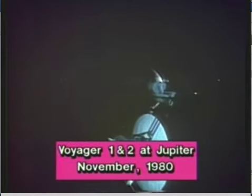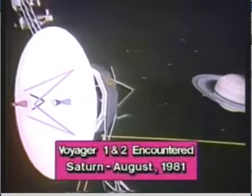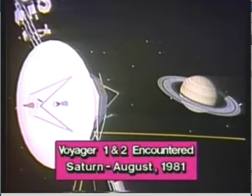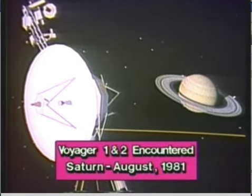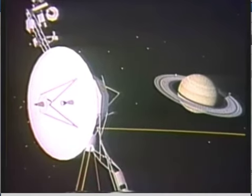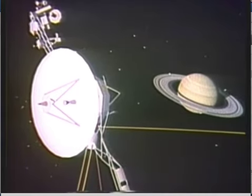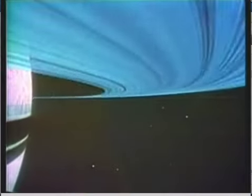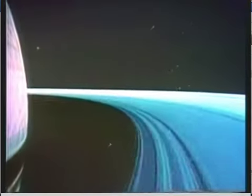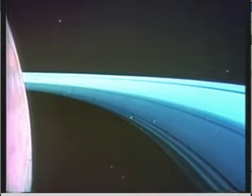After Voyager 1 and 2 observed Jupiter in November 1980, they encountered Saturn in August 1981. The two Voyager spacecraft photographed the north polar region of Saturn and recorded constant cloud movement. This considerably increased our curiosity about Saturn's ring.